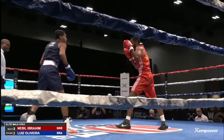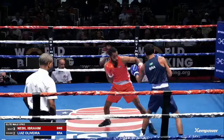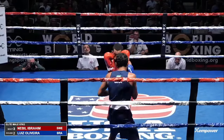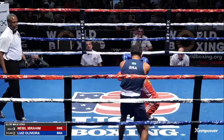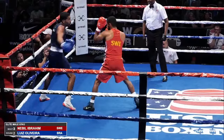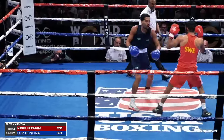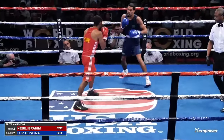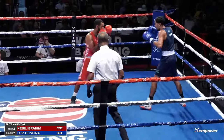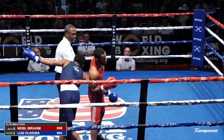Oliveira steps forward, landing the left hook on the way by. Oliveira almost breaking out in a samba. I wish I knew what song was playing in his head. Ibrahim, left hand by Oliveira. Oliveira with his back against the ropes for just a moment. Ibrahim missing with a big right hand over the top.